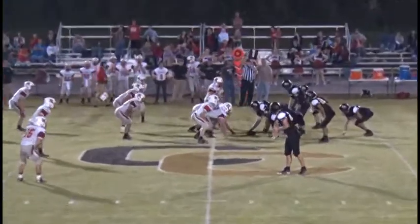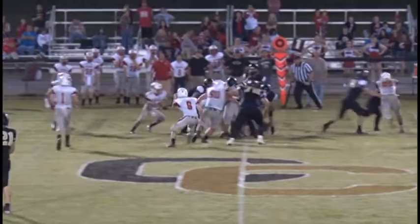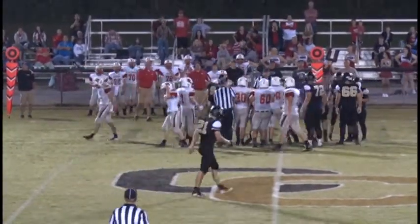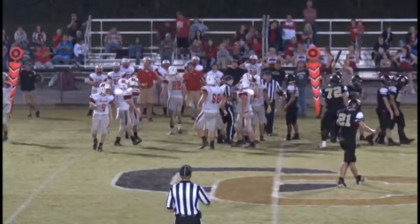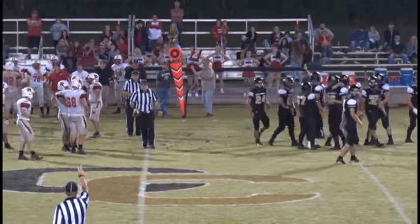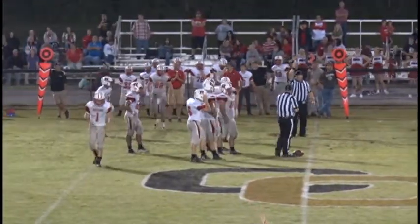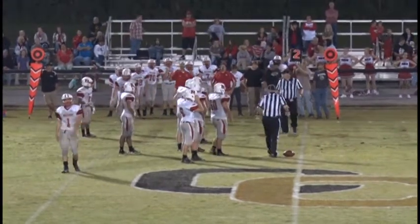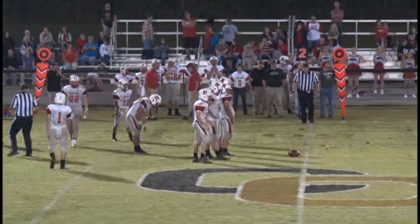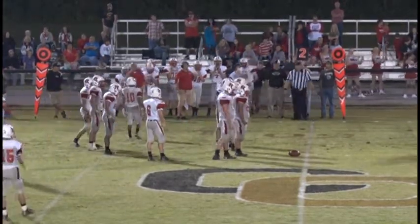First and 10 for Clay County at their 49. There's the ball. Handoff to Markham around the right side. Red Bull Springs stops him after a gain of maybe 3 on the play. It's difficult going back to that play. Kirk rolling left, trying to attempt to throw, and instead of setting his feet, because he was being chased, he had to throw it on the run against his body and just could not get anything on the throw. Second down, it's a gain of 1, so second down and 9 as the clock runs.